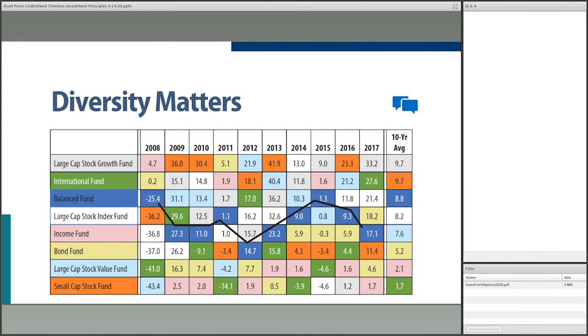Our income fund has very short-term bonds in it. Our bond fund has longer-term bonds. It's a little more diversified. Large cap stock value fund. These are also large companies, but maybe they've been around a little longer. Maybe they pay a more predictable dividend. Their profits might be more predictable. This is something like a Gillette or a Wrigley's Gum or Clorox or something like that that's been around a while that we're pretty familiar with.